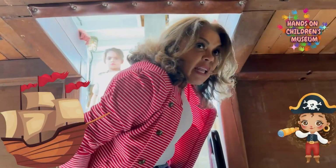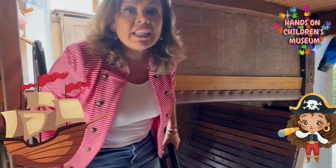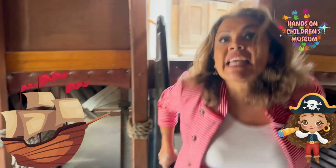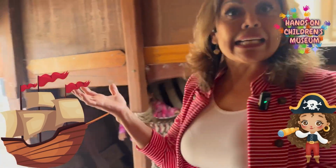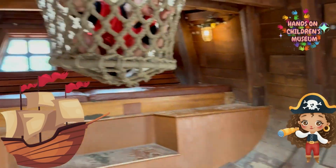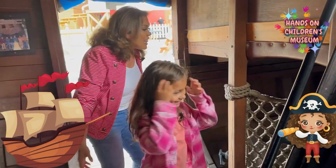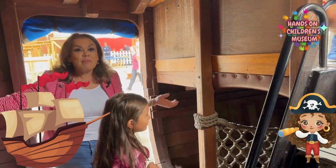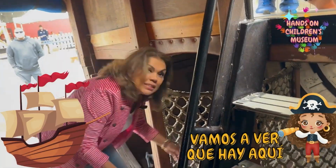What do we have right here? We are inside the boat. And this is when they save their food. And, oh, I found a kid hanging in a basket. Oh my goodness. Leilani is right here. Look at this. This is the bottom of the ocean. In the bottom of the boat? No. Estamos abajo en el barco. Vamos a ver qué hay aquí.